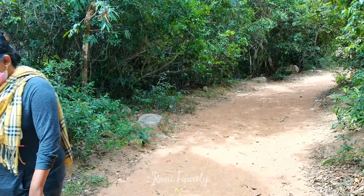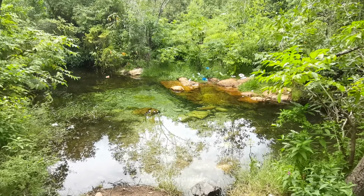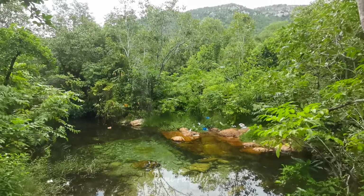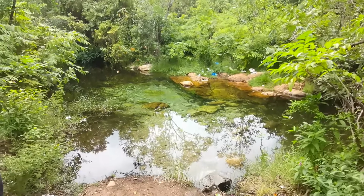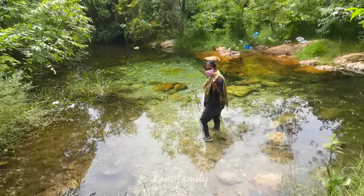We went to Tada Waterfalls with our family. We found a beautiful stream pool in that area, which is very quiet and covered. So we chose that place. And the place is not so deep. So we went there with our kids. The kids enjoyed swimming a lot in that area, and our family members too.